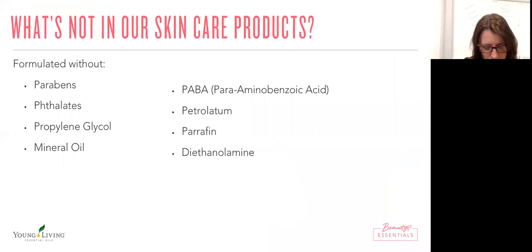Now, I think it's important to not be an expert in every other product on the market out there, and to kind of get all confused about what they do and what we do. But I think it's important that we understand what's not in our products, so that we're well armed for those conversations. And so the ones that we really highlighted are parabens. Generally the way that I speak about the Young Living skincare range is no nasties. There's no nasties. There might be some things that maybe in our ideal world you wish wasn't in there.